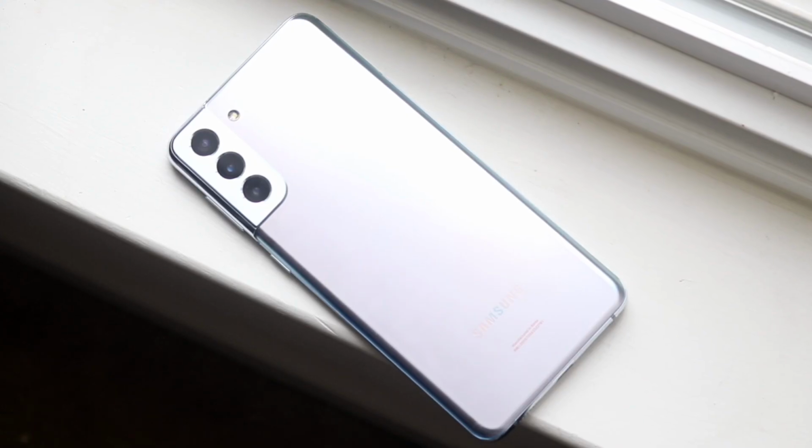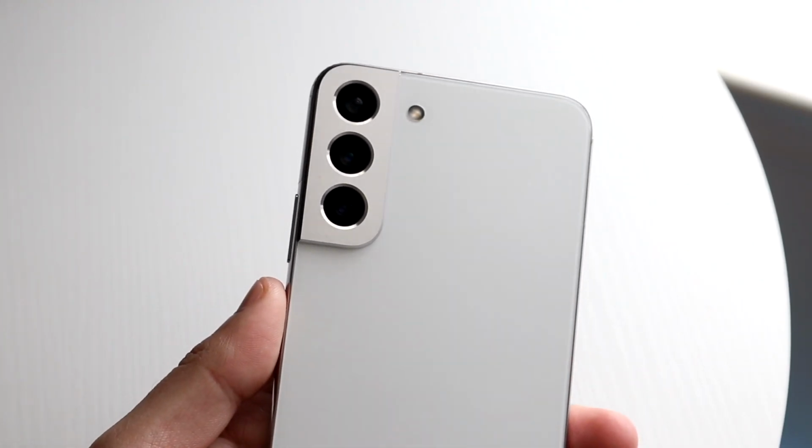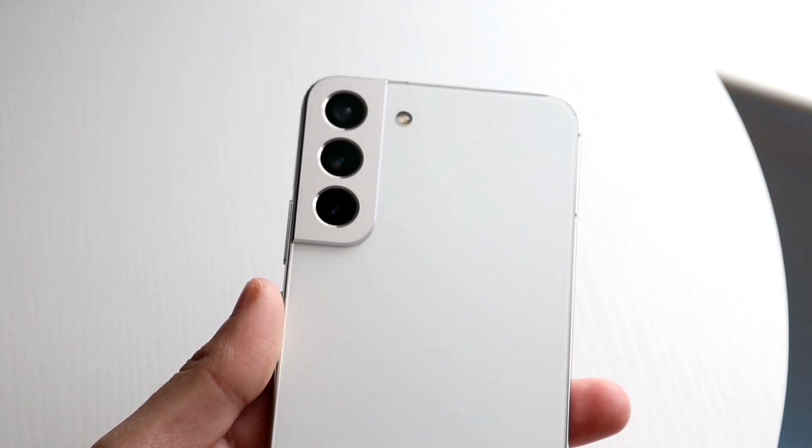So with the Galaxy S21 Plus, we had a 12 megapixel wide angle lens, 64 megapixel telephoto lens, then a 12 megapixel ultra wide sensor. The S22 Plus has a 50 megapixel wide angle lens, 10 megapixel telephoto lens, then a 12 megapixel ultra wide sensor. So kind of the same thing. They both have the same type of camera setups.